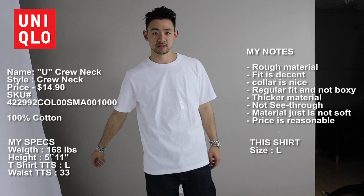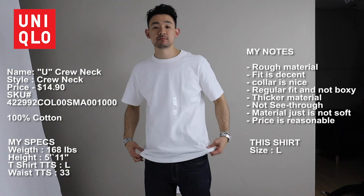And same specs as this. This is just a large compared to an XL. It kind of works out. It's not bad. Whether or not I'll keep this one, hard to say. I have to sleep on this one. I don't know. It's definitely not perfect.